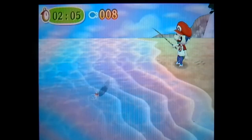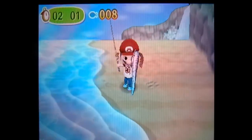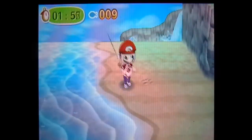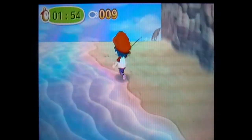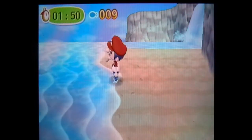Pressed it. Boom. Oar fish again. So maybe I'll show off the North American club tournament tomorrow. If you guys remind me about it in the comments, I'll be sure to do that. She's on the other side there.